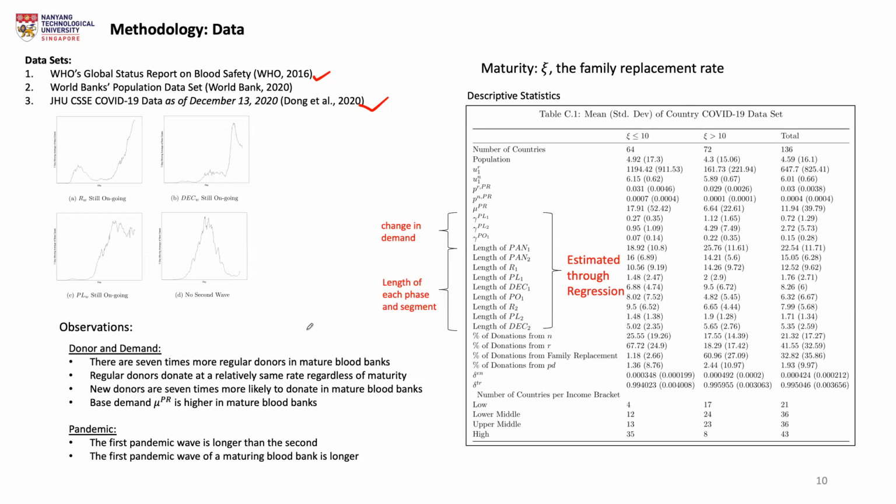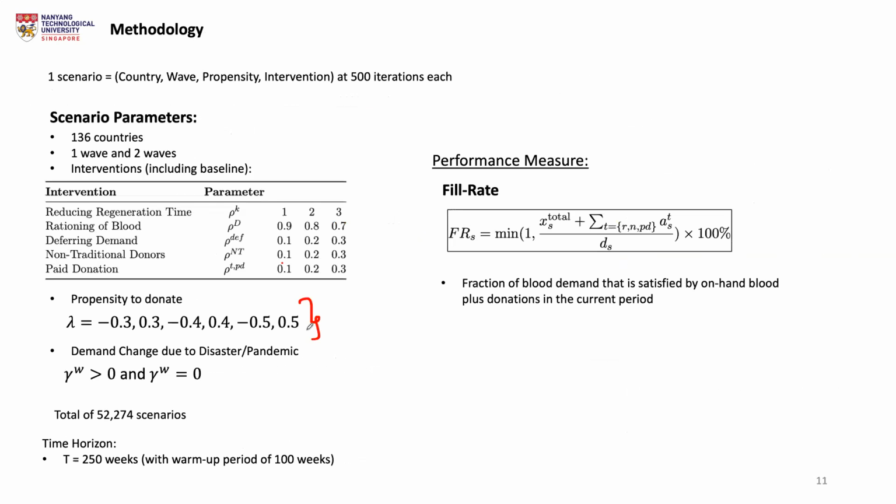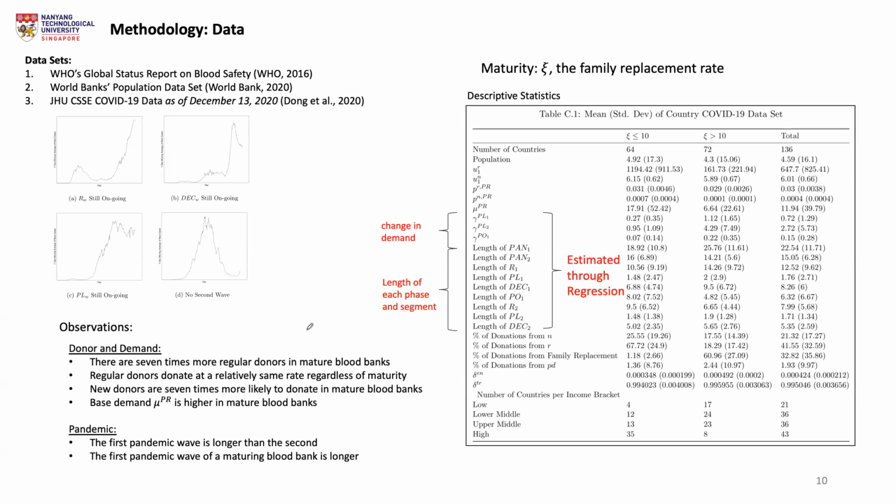Actually, I have one problem about the lockdown period. Even though you have this intervention, you are not allowed to go to the blood bank to have donations. So I think it could affect your intervention.